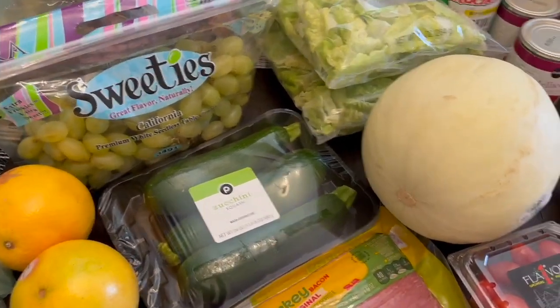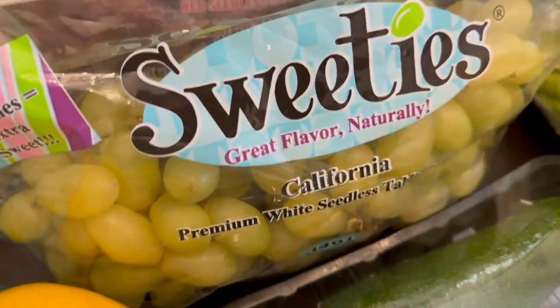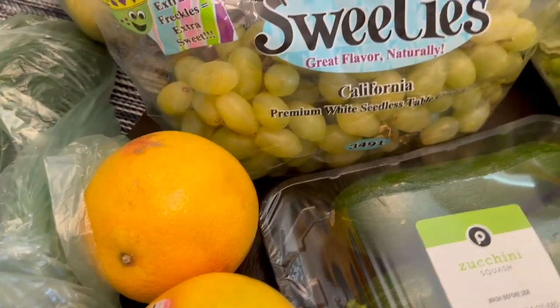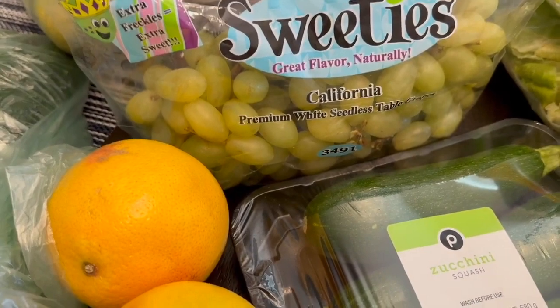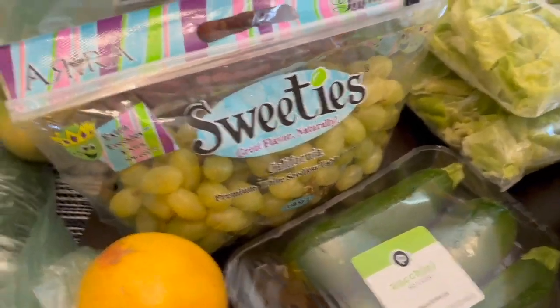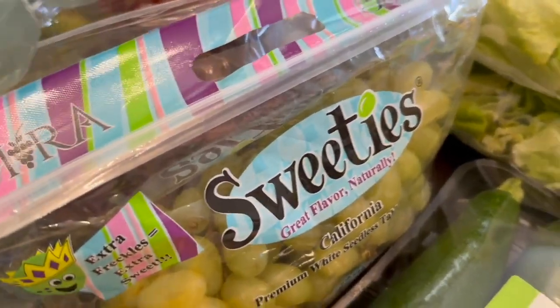I hope you enjoy the content, but let's get to this grocery haul here now. I did get these grapes. They are the Sweeties, not the cotton candy, but these are supposed to be a little sweeter, extra sweeter than the normal green grapes. So we're gonna try these to see how they compare to the cotton candy. Y'all know the cotton candy is like our favorite around here.